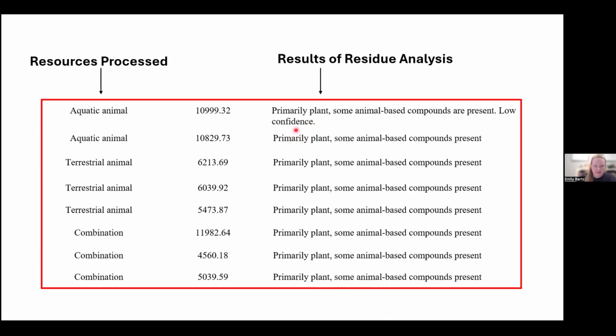So this question of, is the sealant masking what was actually cooked in there? That's a question that is particularly interesting when you have that biomarker for pine, because if that pine was used as a sealant, then we can start to question, well, is that what's dominating the other signatures that we're seeing in this pot?